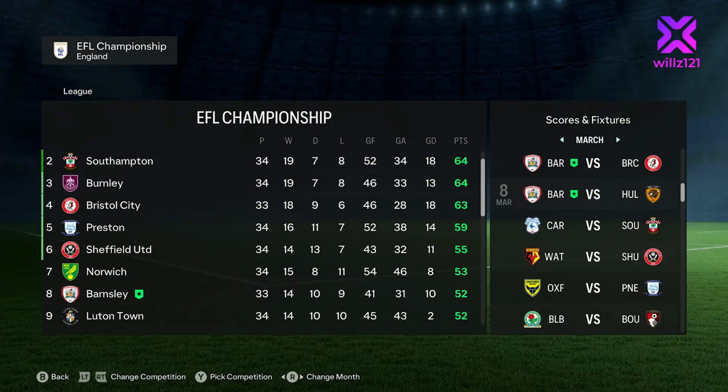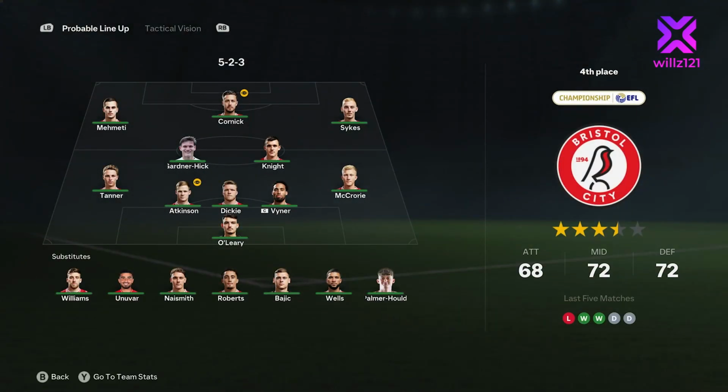So Preston are just above us in the table, as are Bristol City, who we face in the first game. Hull are not far away, as are Watford. And we face Oxford, who are struggling in the league at the minute. So we need to make sure we convert as many of those as well, because if you look at the fixtures, Oxford are also playing Preston.